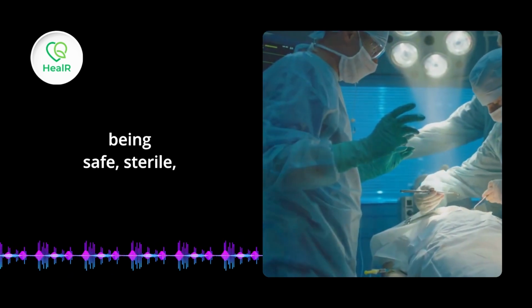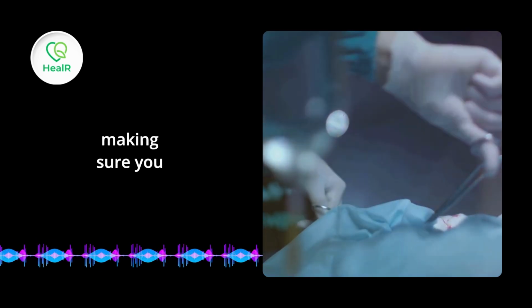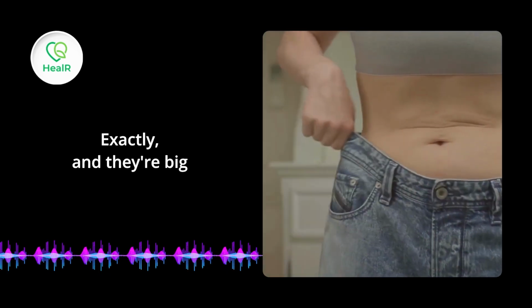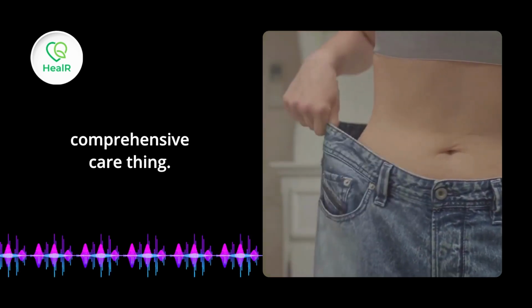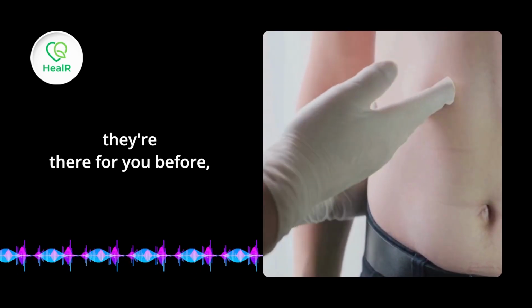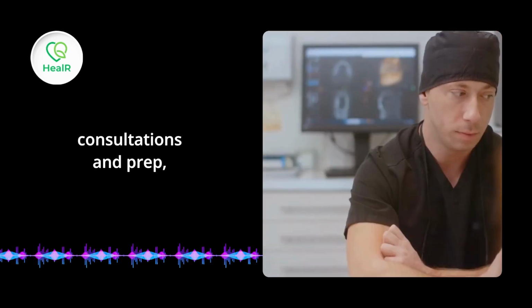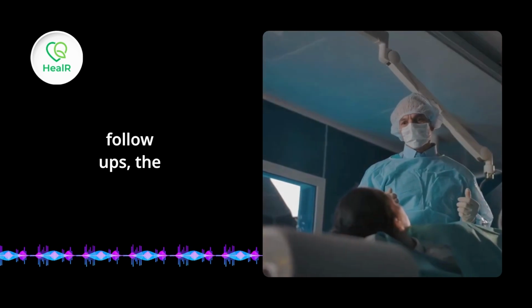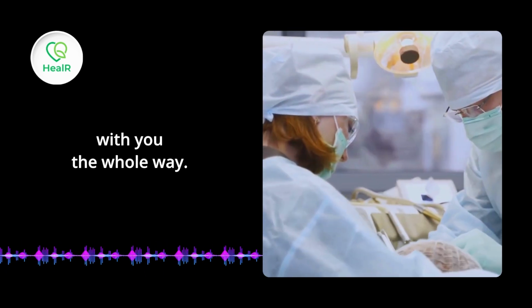They're all about being safe, sterile, making sure you can heal properly. Peace of mind, basically, knowing you're in good hands. Exactly. And they're big on the whole comprehensive care thing. What's that mean? So it's not just about the surgery itself. They're there for you before, with the consultations and prep, and then afterward too, aftercare, follow-ups, the whole nine yards. Okay, so they're with you the whole way.